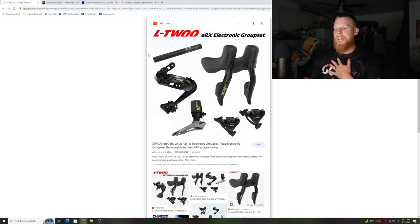I don't think it's going to come into the retail aspect anytime soon, but this is taking away from Shimano's market share for sure. This is taking away from SRAM's market share for sure. They're missing the boat on this price point.